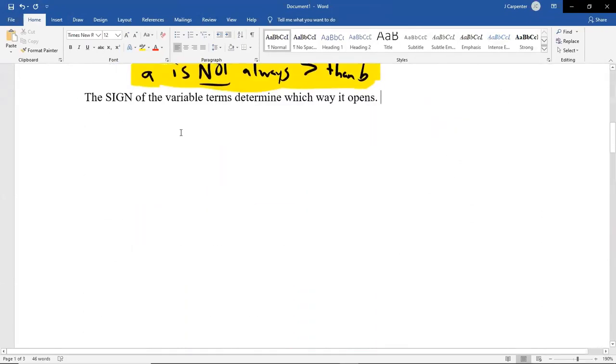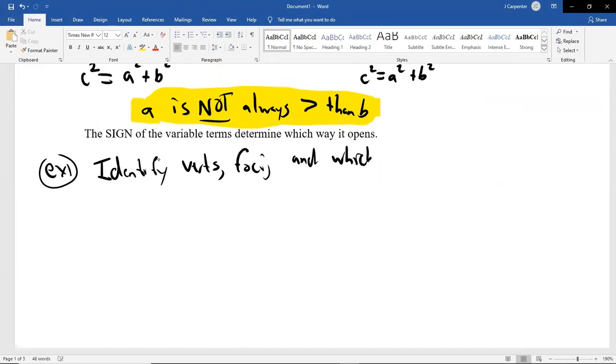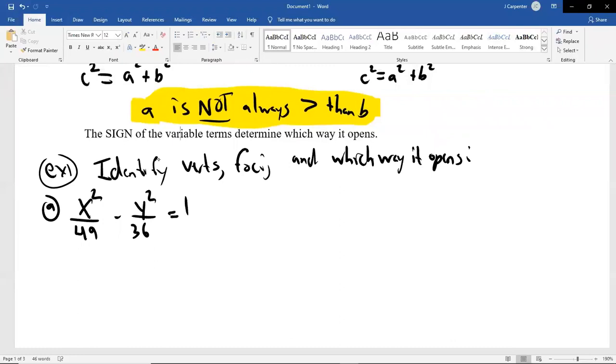All right, so for example 1, and we're not actually going to get to graph this yet. Let's identify the vertices, the foci, and which way it opens. In other words, which one's the transverse axis? For A, we're going to go x squared over 49 minus y squared over 36 equals 1.